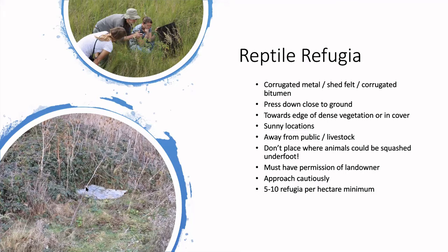And it just feels more natural to the reptile to be either on top or underneath. So tin, quite a common material. And then you get shed felt as well, which is far cheaper, but possibly the worst material you could use. It gets waterlogged very easily, and it definitely lacks longevity compared to tin.